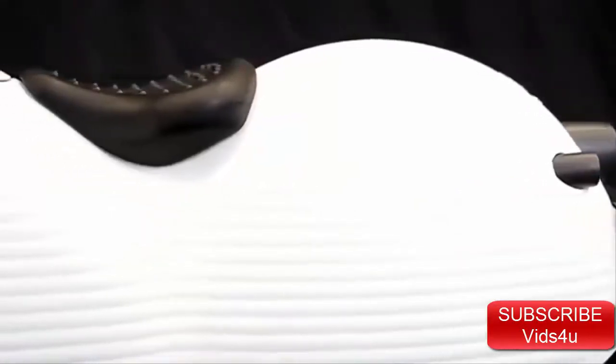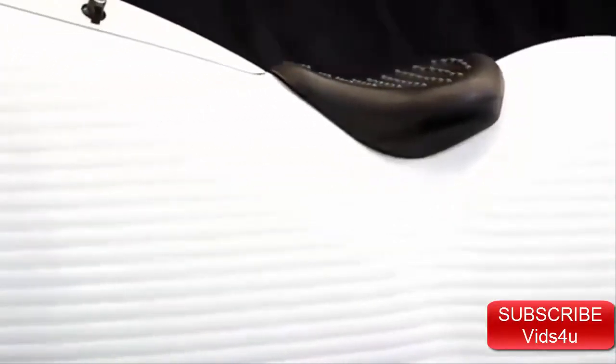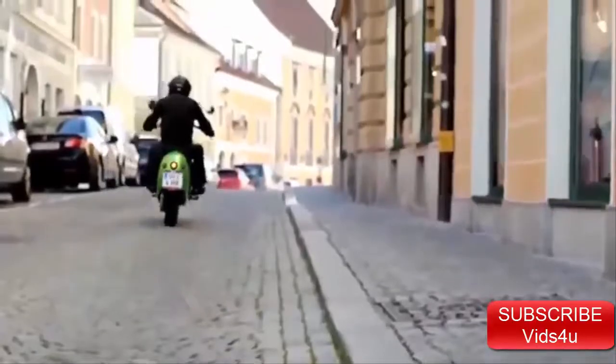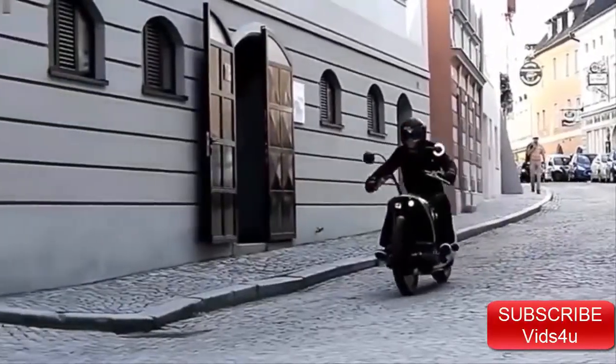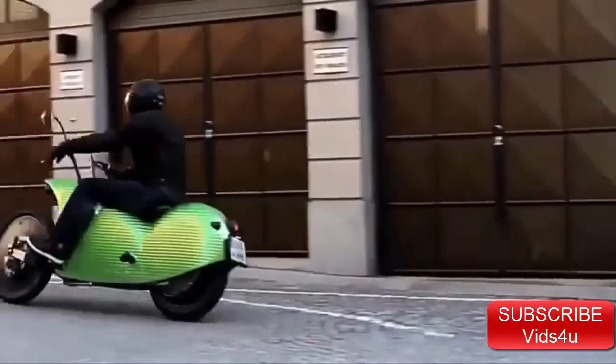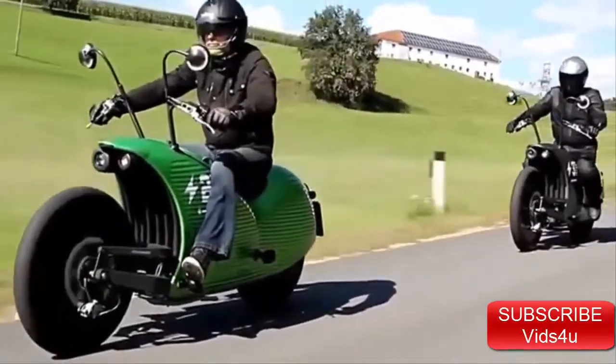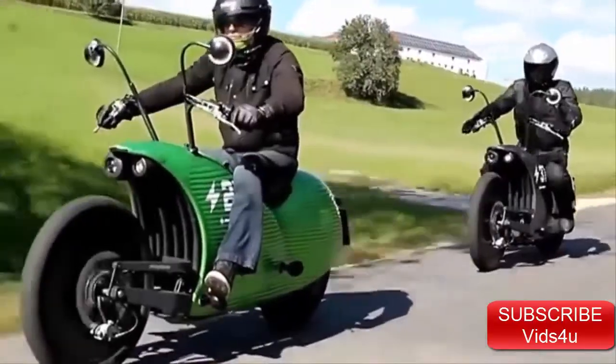Now, range has been a drawback for electric cycles, but the J1 allows for travel up to 200 kilometers or 125 miles, enough to get you there and back again. With charge times between 2.5 and 3.5 hours, you'll be ready to hit the road in no time at all. Topping out at 75 miles an hour, the J1 has sufficient speed to get you wherever you want to be.